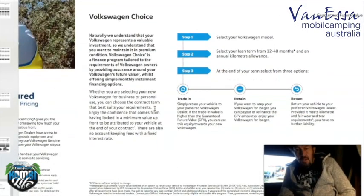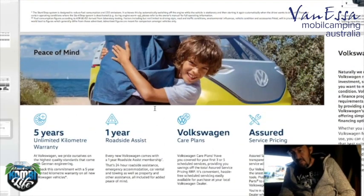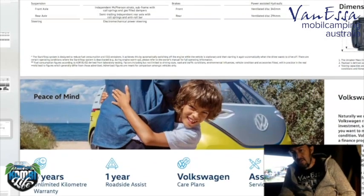So, key features: full camping systems, swivel seats, dual battery, diesel heater, and importantly, 5-year warranty with your California, unlimited kilometers. Why not do 2 laps of the map? Enjoy searching for your California. Get in early with the original allocation of 30 units of the limited edition. They are slated for delivery in November, so you will have a California Beach limited edition and those unique color combinations for your summer touring.